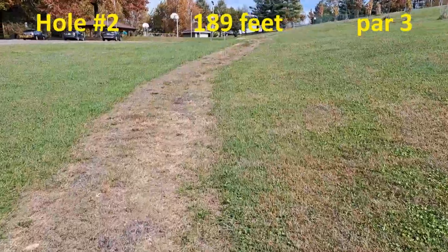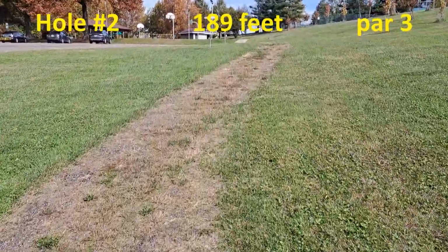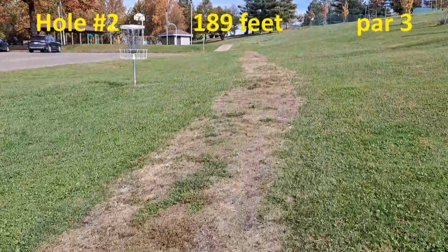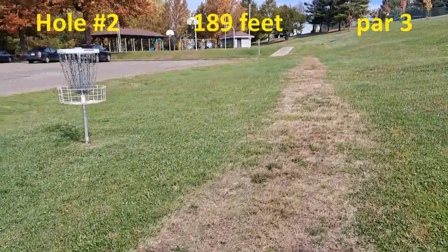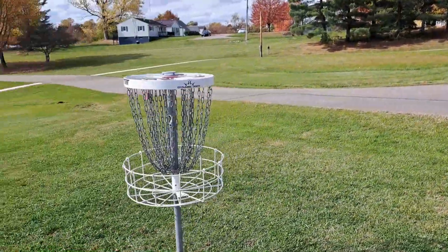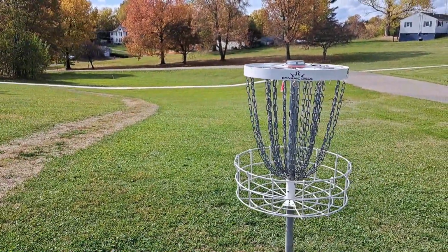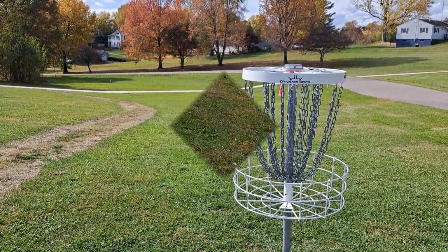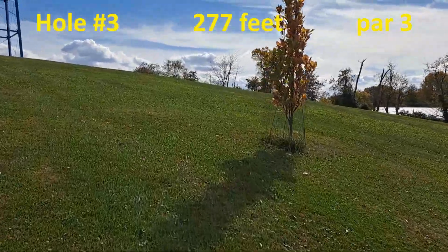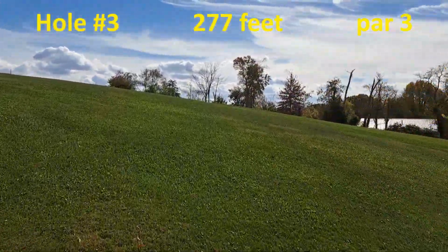We are at Gold Star Park. We are on the bluffs overlooking Marietta, Ohio, and therefore we are in southeast Ohio. This is the only disc golf course in the city of Marietta. There are some other courses in adjacent Washington County, Ohio, and there are some other courses across the river in Parkersburg, West Virginia, but this is the only course in the city of Marietta.